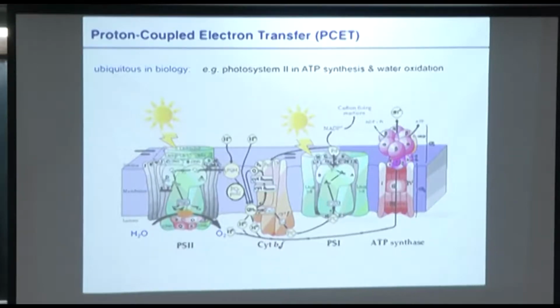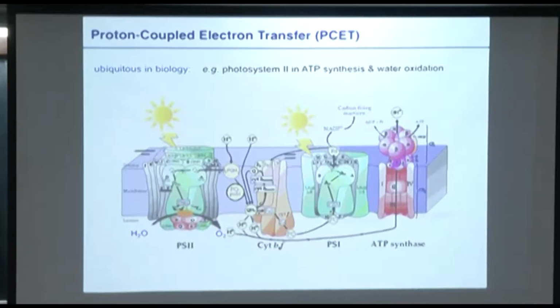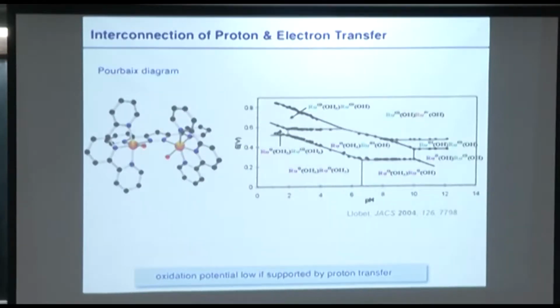It is very efficient, it's very fast, has turnover frequencies of about 300 per second, so it goes quick. But it's not stable. About every half an hour, the complex degrades, and a new complex has to be generated and put in place. Now manganese is abundant, so apparently nature has found a way. Synthetically, we have been much slower.